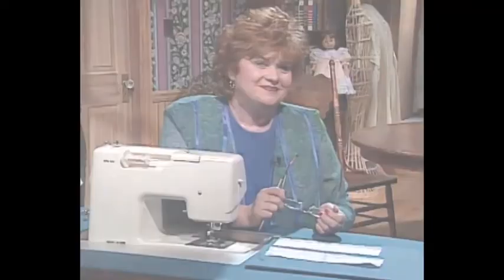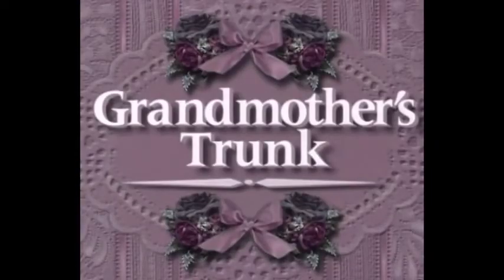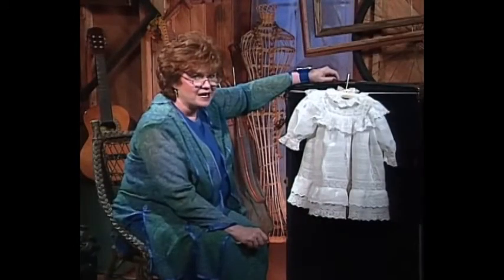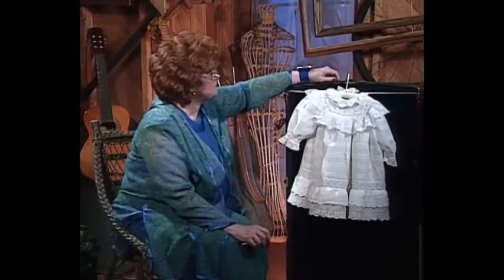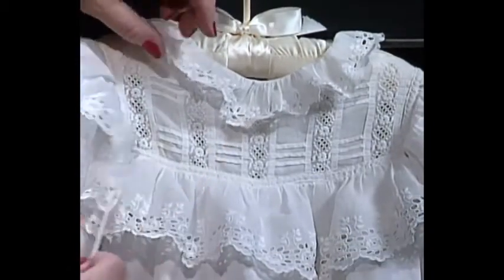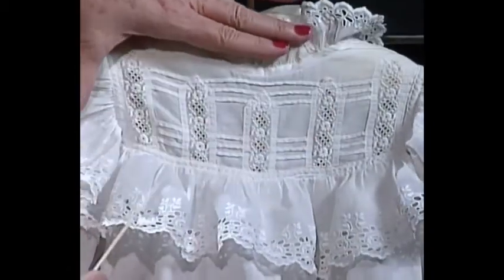Won't you come along to my attic with me? This beautiful little dress I bought in England at a flea market several years ago. The top has this absolutely wonderful little eyelet ruffle. Let me show you how pretty this yoke is.